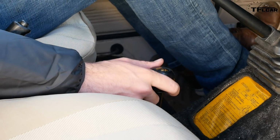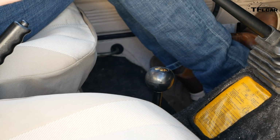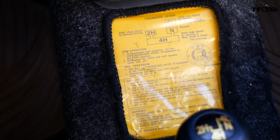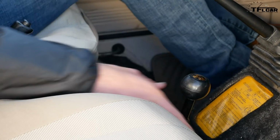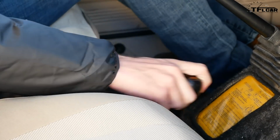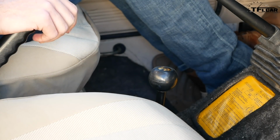Now the transfer case lever on the Suzuki is probably the smallest, the cutest, and actually the easiest I've ever used. First off, you have really detailed directions here on when to use four-wheel drive and how to engage it, but essentially you have 2 high, 4 high, neutral, and then 4 low. That's it. Simple as that. It always works, it always engages. It's a piece of cake. Of course, then you have to get out and lock the hubs, but that's easy to do as well.